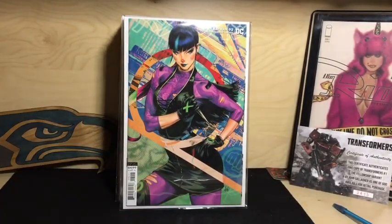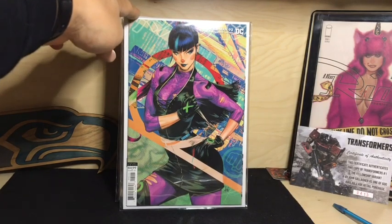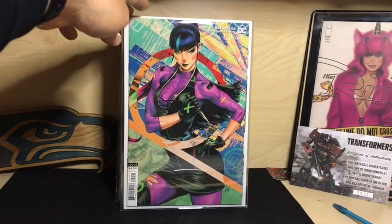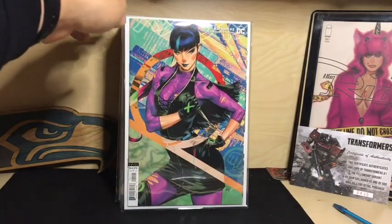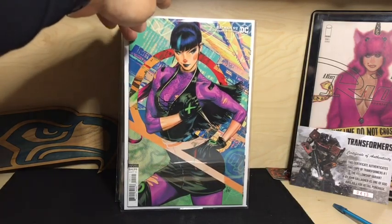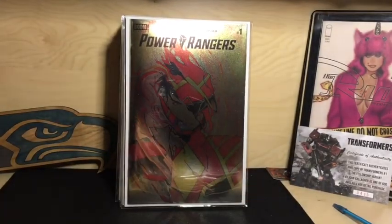This is an Artgerm cover as well. But this is the first cover appearance of Punchline. And the way that this character has grown, maybe it's good to just hold on to this, and maybe one day they might do a Punchline TV series. But yeah, the next one is the Power Rangers.